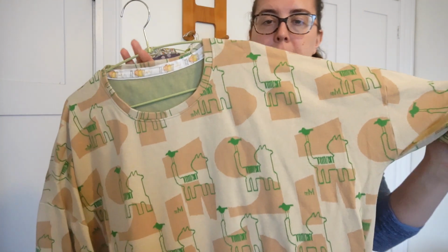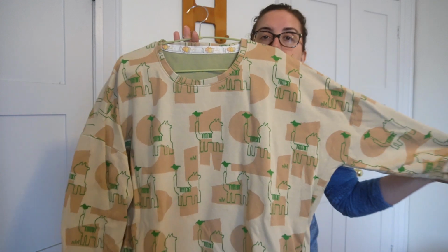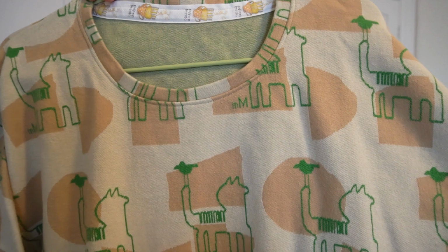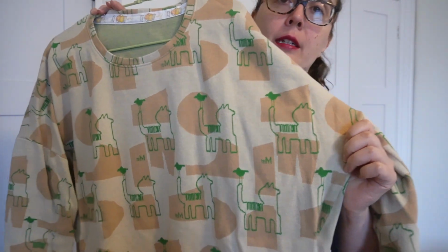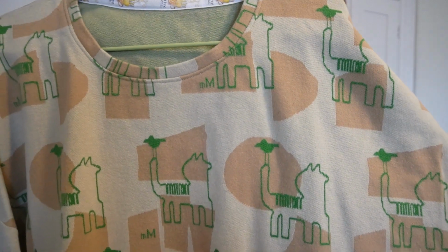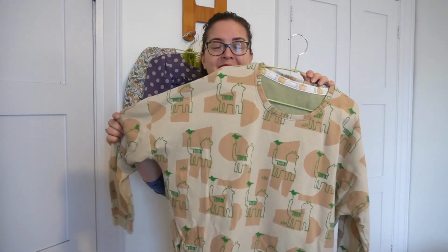Okay, next top. This is the Sunday Everyday sweater from Ensemble Patterns. I have another one. I have a mustard yellow one that I really love. And then I saw this sweatshirt fabric at Fabricland, and I just did not know what was going on. Like, what is that animal? What are the weird blotches? It looks like a llama, but it has a tail that stands up and a bird sitting on it. So maybe it's a tiger that looks like a llama. Who knows? It was so weird I had to buy it.